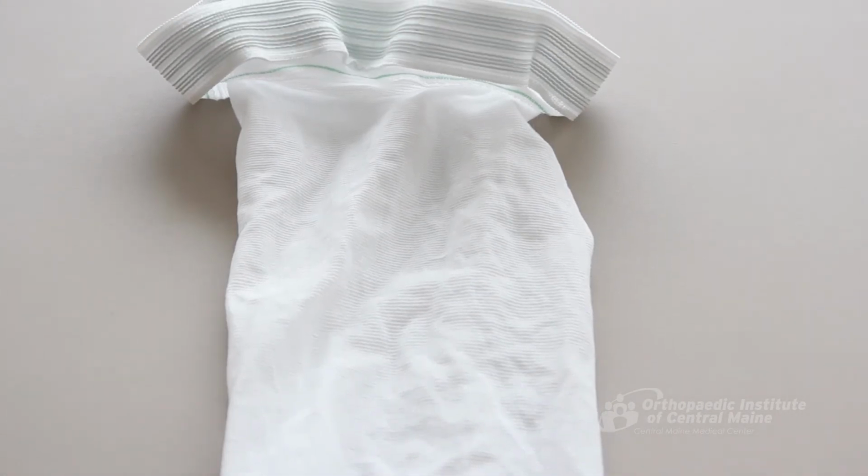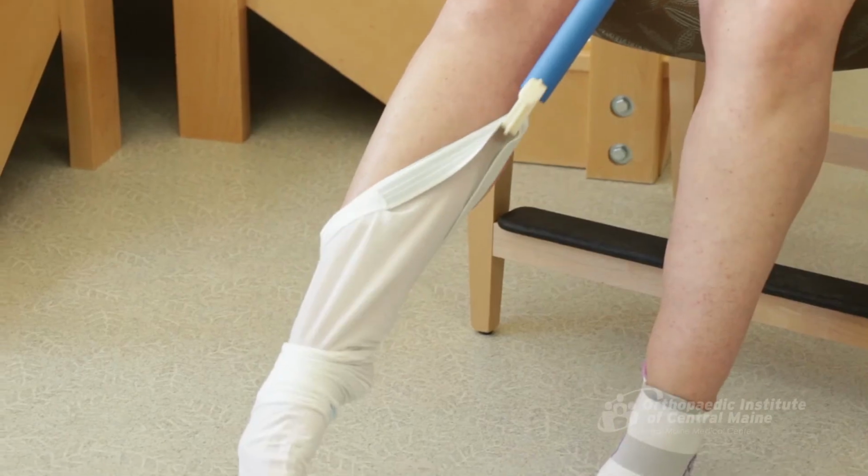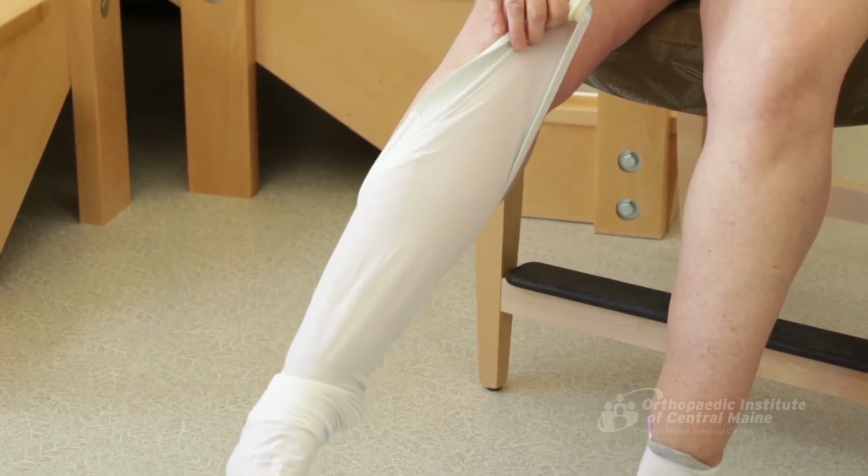TED stockings are a compression stocking to squeeze your blood back up to your heart to prevent blood clots. Wear them at all times except for a few short breaks while you're in the hospital. At home for 6 weeks, wear them in the daytime, but take them off at night, hand wash them, and hang them to dry.